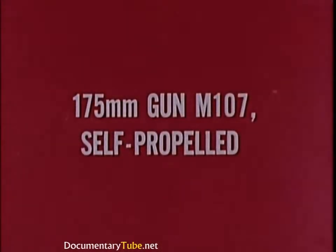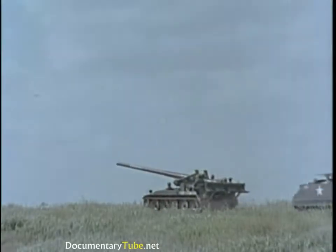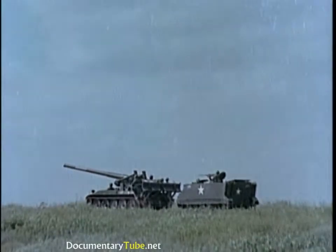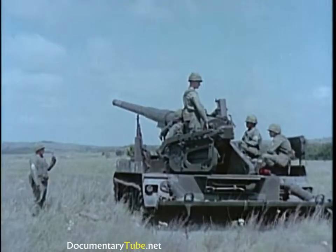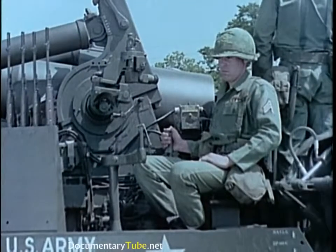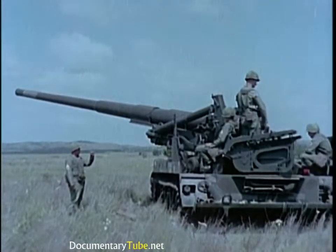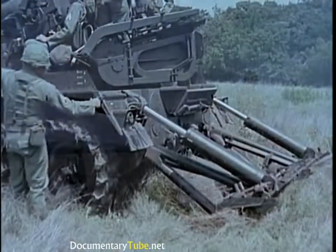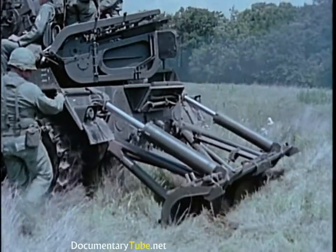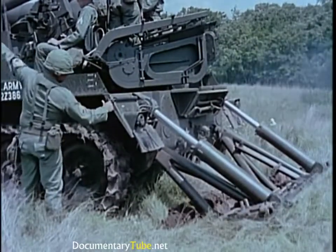The self-propelled 175mm gun, M107, is impressive proof of the essential versatility of the carriage, which mounts it interchangeably with the 8-inch howitzer. Emplacement time for this formidable long-range gun is only 3 minutes. The shock of its firing is effectively harnessed and transmitted directly to the ground by the suspension lockout system and recoil spade.